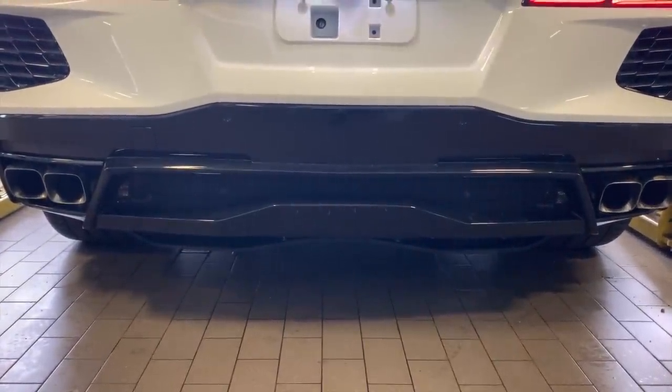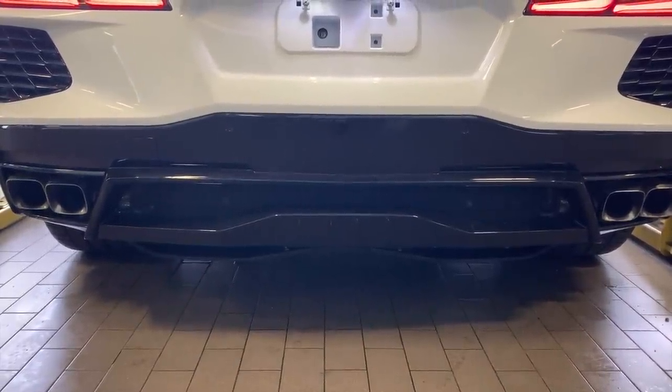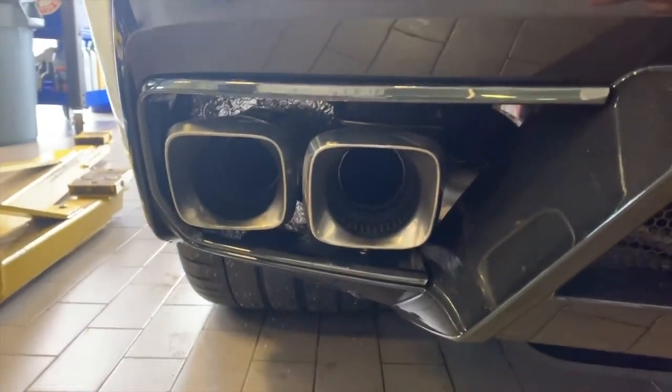So take a sound of this awesome C8 Corvette. And once again, guys, thank you for joining this episode of CGonnaSpeed252. And I hope you enjoy the sound of the C8 mid-engine Corvette Stingray.